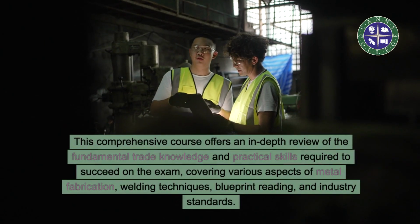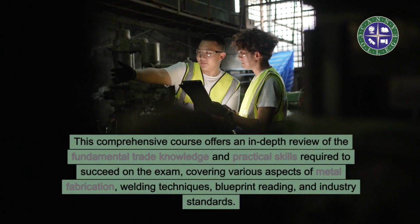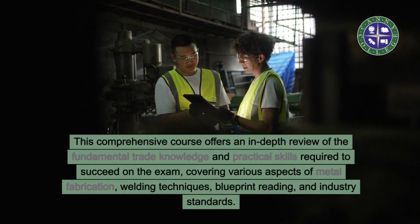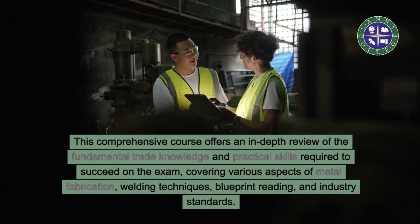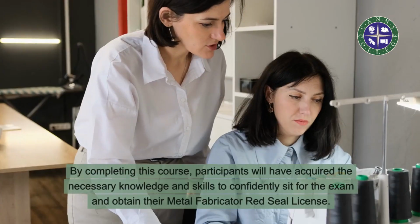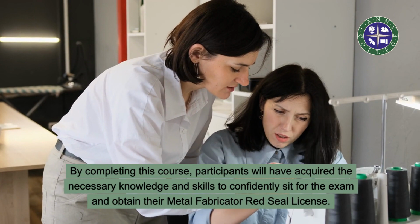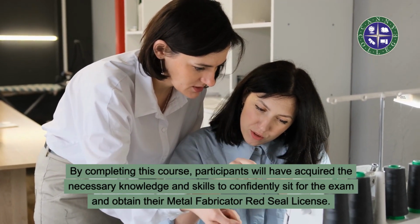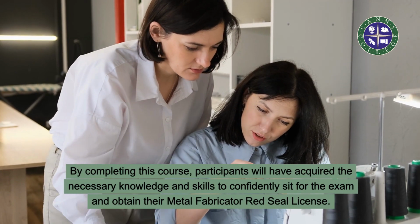This comprehensive course offers an in-depth review of the fundamental trade knowledge and practical skills required to succeed on the exam, covering various aspects of metal fabrication, welding techniques, blueprint reading, and industry standards. By completing this course, participants will have acquired the necessary knowledge and skills to confidently sit for the exam and obtain their Metal Fabricator Red Seal license.